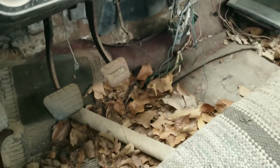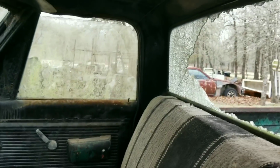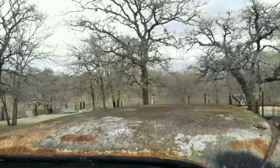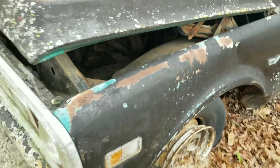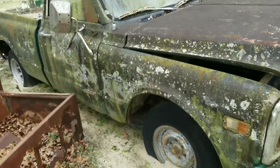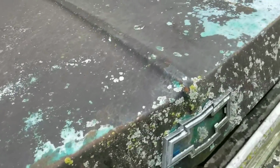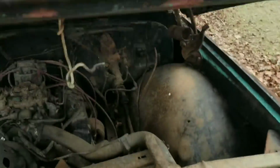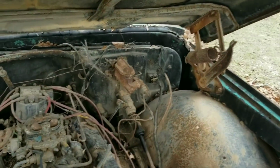Automatic column, but a stick shift. Missing wing window, busted out back glass, busted out door glass. Good bonus. Some lube on those hinges.